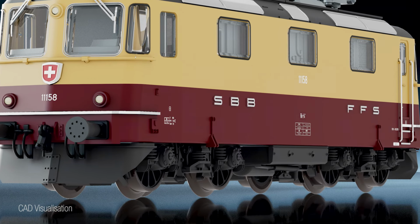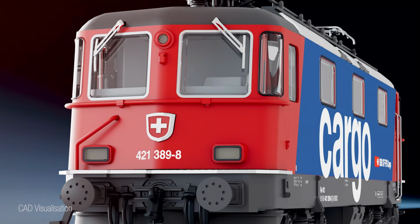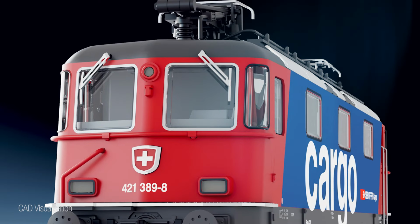In addition to switchable sound functions, the digital versions of the models also have driver's cab lighting. The new RE442 is the ideal train locomotive for the extensive FLEISCHMANN wagon range.